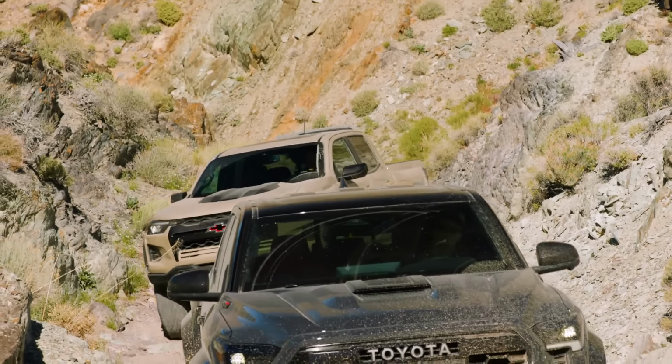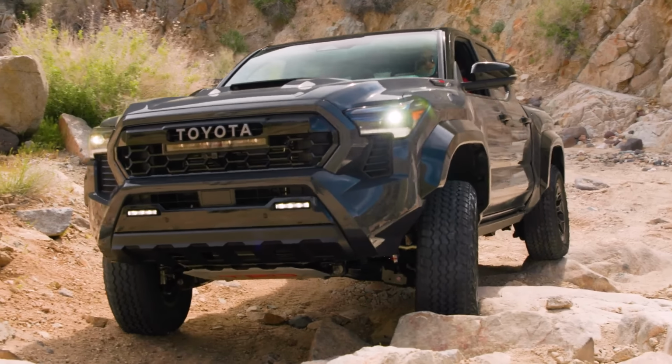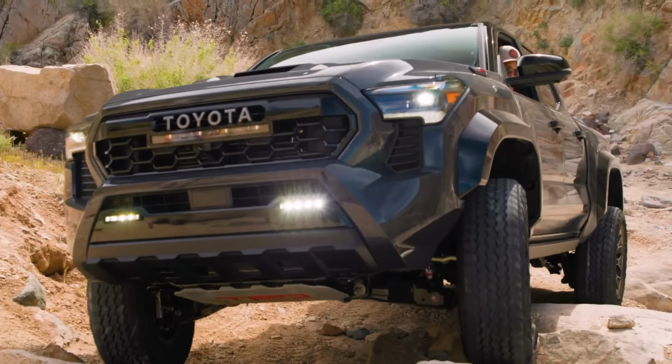I also wish it were a little better armored, perhaps, although it is in one piece, aside from this piece behind me. Hats off to Toyota. The rock sliders, the bumpers, and the skid plates underneath the Tacoma, they're legit, they work. I think the thing that stood out most though is the new powertrain.